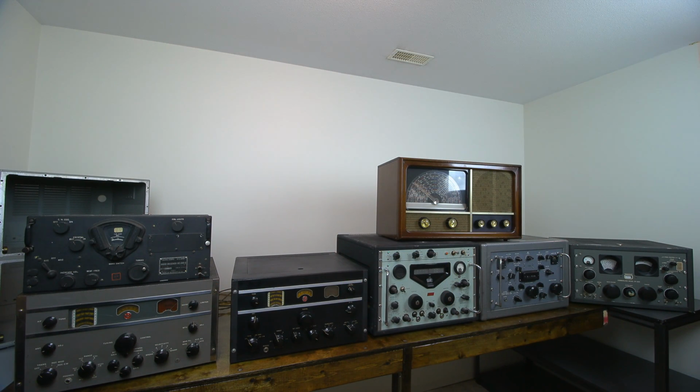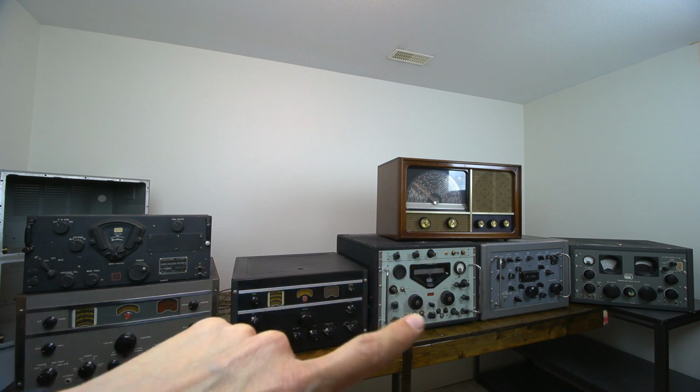Welcome to the Grand Radio Receiver Restoration Project series here at Mr. Carlson's Lab. Now, something like this on YouTube has never been done before, and for obvious reasons. The amount of work involved in this is nothing short of incredible. But what we're going to do is very carefully and methodically electrically restore each one of these communications receivers.